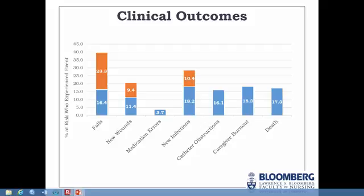So for falls, of our sample, the ones in blue are people who had one event, and the ones in orange are people who had multiple events. And so you can see from there that about 40% of people in the sample had at least one fall, and 23.3% of those people had multiple falls.